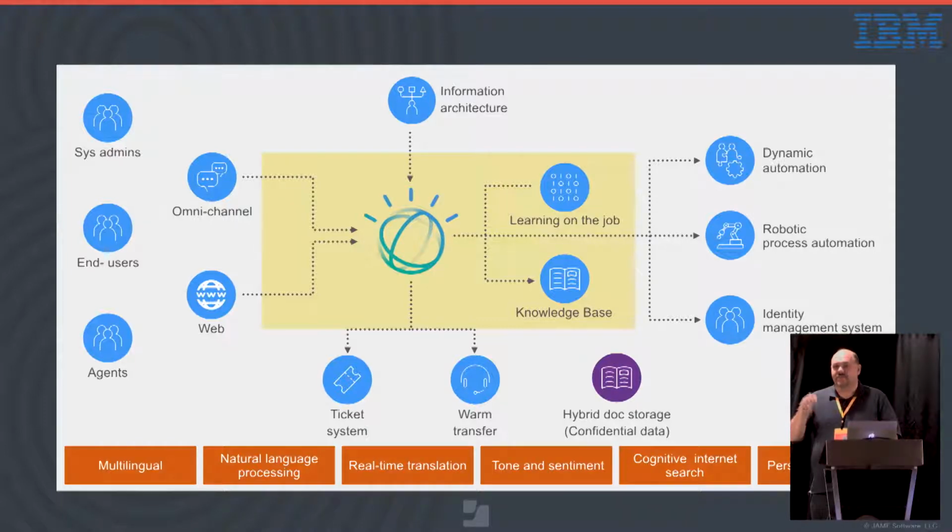The second level is called highly curated content. It's more traditional, one question, one answer. So we have that too. And the third level is called long tail. And long tail is more what you would expect if you had seen Watson on Jeopardy.